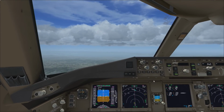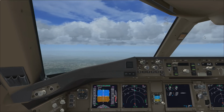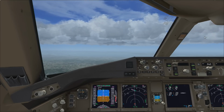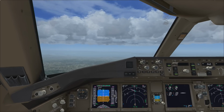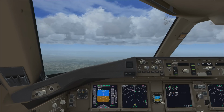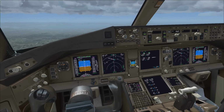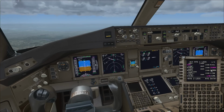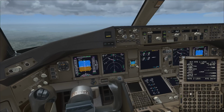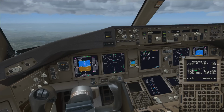Traffic. Traffic. Adjust vertical speed. Adjust. Clear of conflict.